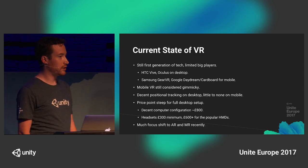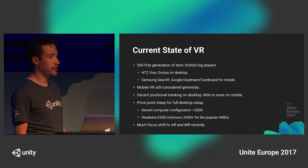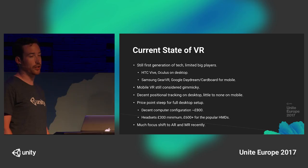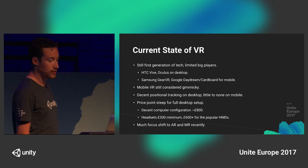On the mobile front, it's a bit different. We've got mainly Samsung Gear VR. Daydream's coming. It's pretty good. Google Cardboard is very achievable for everyone. It's cheap, and it's impressively good for what it is.